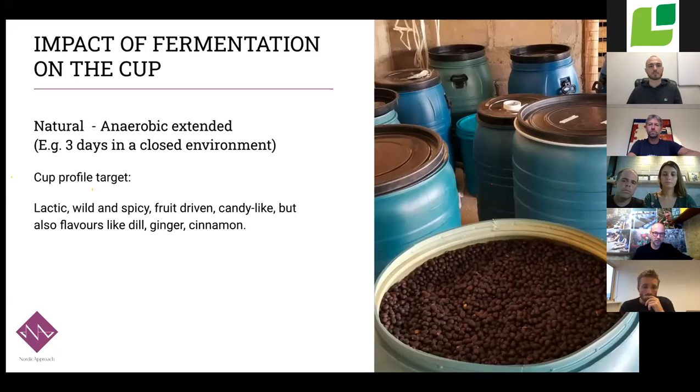And then they typically have spicy flavors. It could be herbal, dill, ginger, cinnamon is something that people often find in these kinds of coffees. So that's just three examples, but we're typically trying to achieve some of these things across different origins, while also trying to preserve the natural terroir they should have.